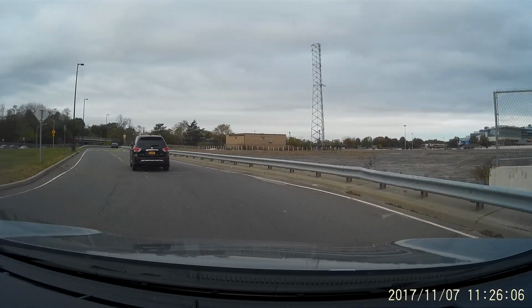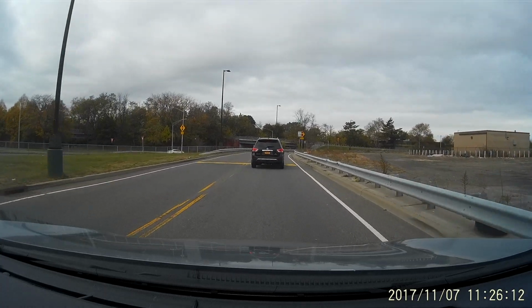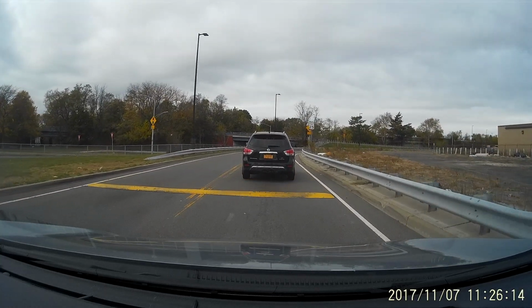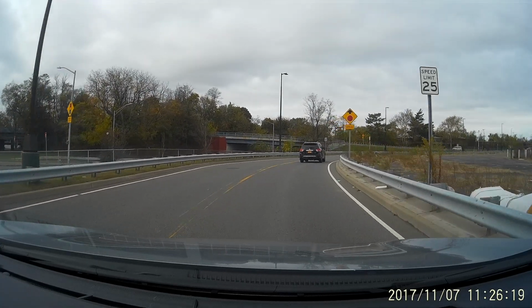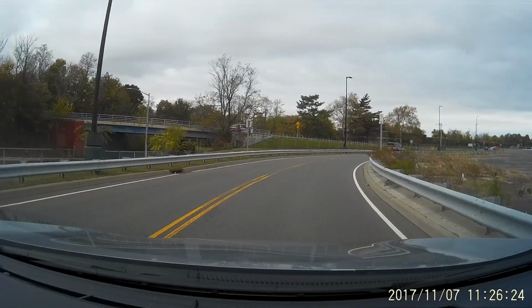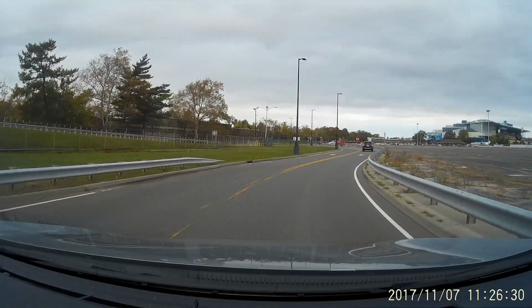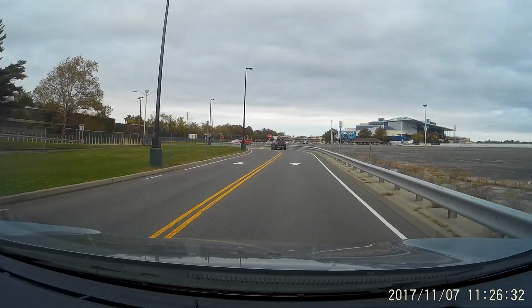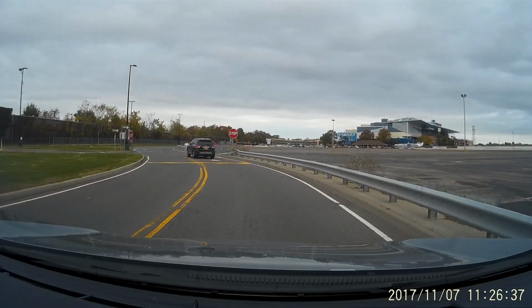The 12-volt battery, unlike the Prius, is easy to change. It is in the trunk, but it's not all the way buried inside the trunk. So that's a good thing. Yeah, now I'm almost there at my destination. Yeah, it's a nice ride. There's not much traffic.